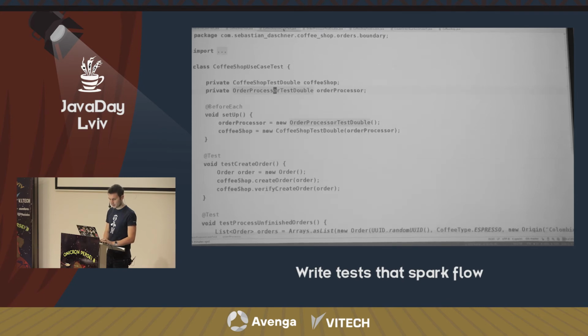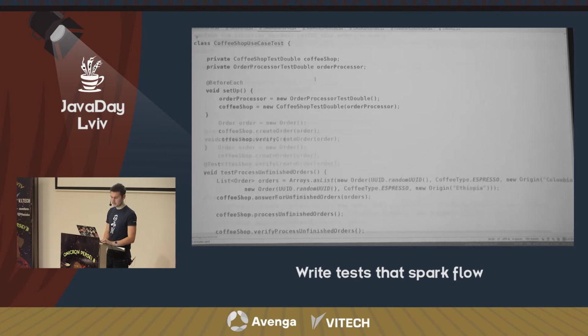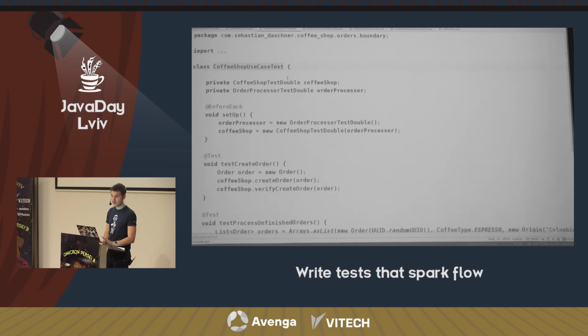And now what's actually more interesting is this test, because that is the use case test that should test the invocation of the create order use case. And you see this is the test method. And this looks very clean because it just says create order. That's the actual method of my production code. And then verify create order, that resides actually in the test code. That gives me a nicer, readable API way to verify this logic.